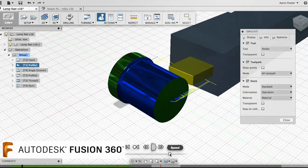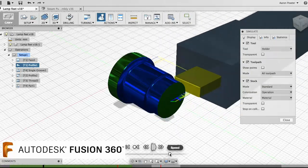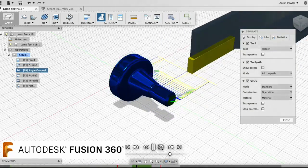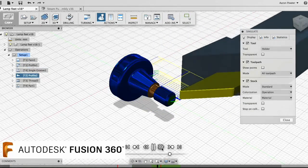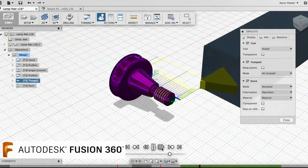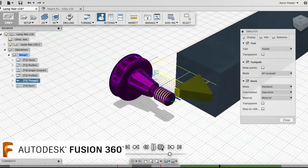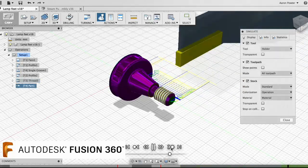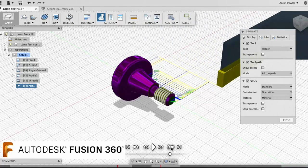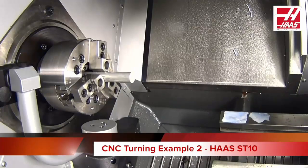So now I'll step it up a notch, I'll do some threading. In this strategy, we're doing a facing operation, some profile turning. We'd come in and do a thread relief with a parting tool, final cleanup, some thread turning, 6mm by 1mm pitch, and a part off. Let's go to the machine and take a look at it in action.